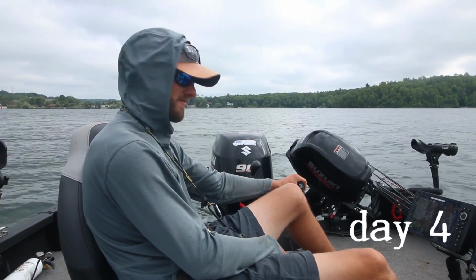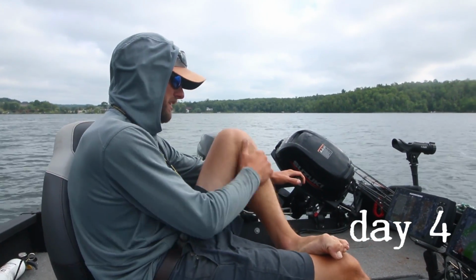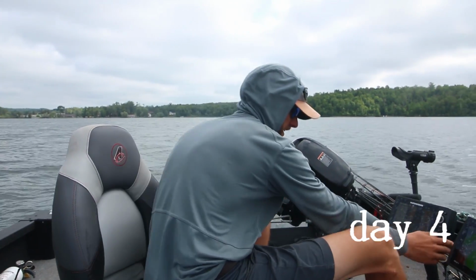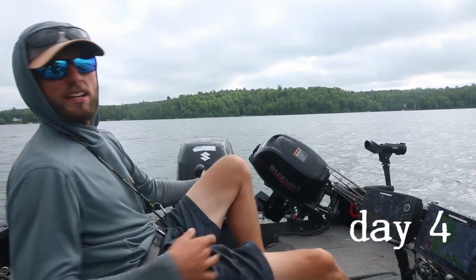Are you rolling? Yep. What's going on, guys? So, we got blown off Lake Superior yesterday, and we made our way over to Minnesota. It's pretty windy out today too, so we stayed off some of the real big lakes, and we were hunting around some smaller water, and we have found some walleyes.